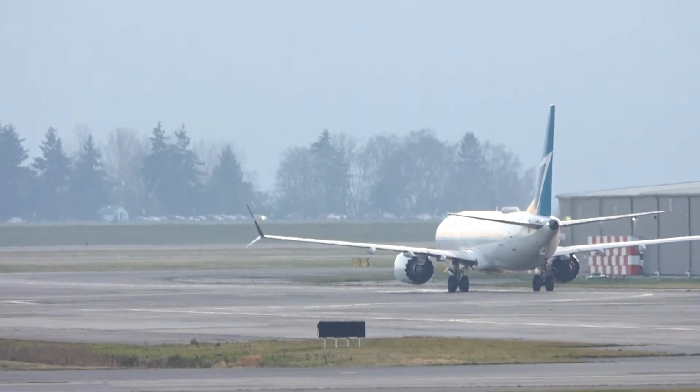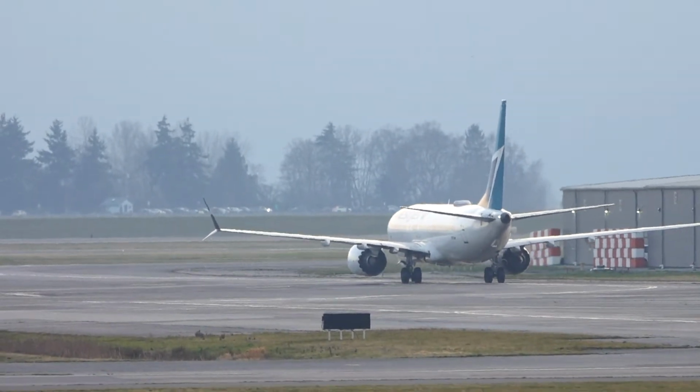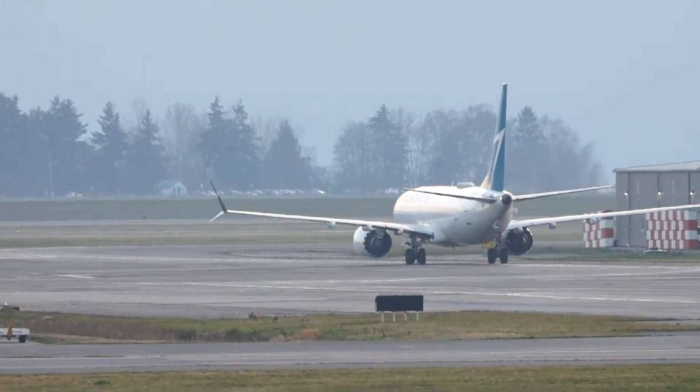Air Canada 120, runway 08 right, altimeter 3011, taxi via Echo Delta, runway 31.